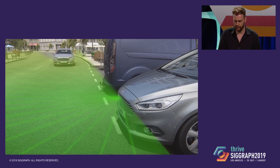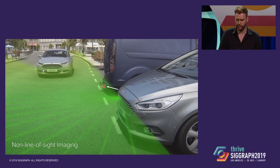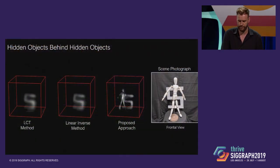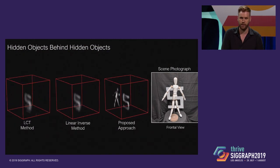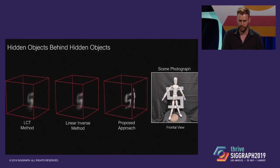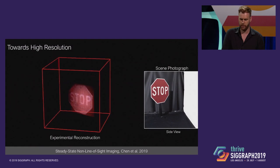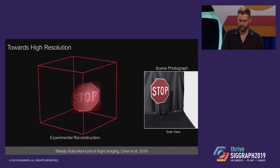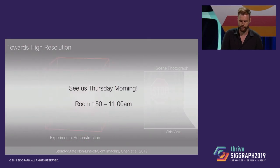Non-line-of-sight imaging aims at recovering hidden objects. In a scene like this, where the oncoming vehicle is not directly visible, as a blue truck is in the way. Existing methods image such hidden objects by looking at their indirect reflections. So we go one step further and image hidden objects behind hidden objects, such as this pedestrian. Our image formation model allows us to recover scene geometry, which is lost with other methods, and the proposed parameterization has already enabled recent work to achieve high resolution reconstructions. See us on Thursday at 11 a.m.